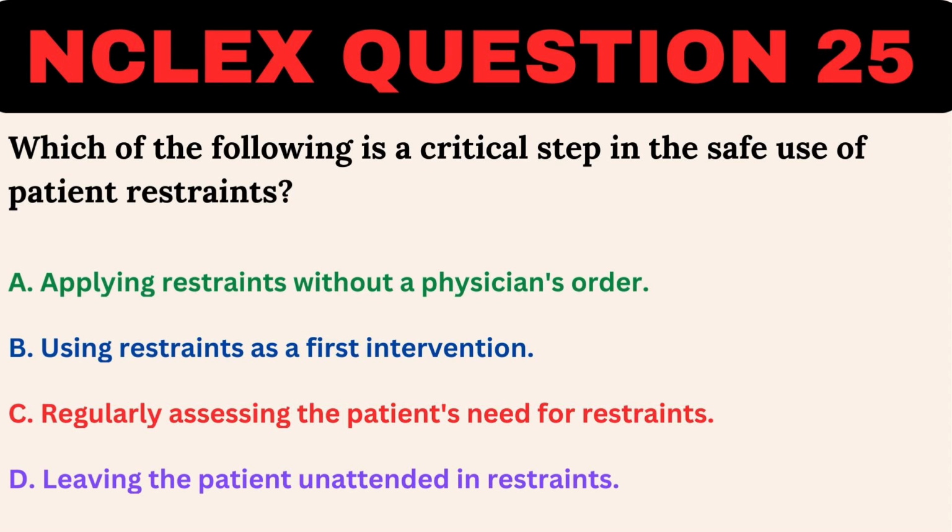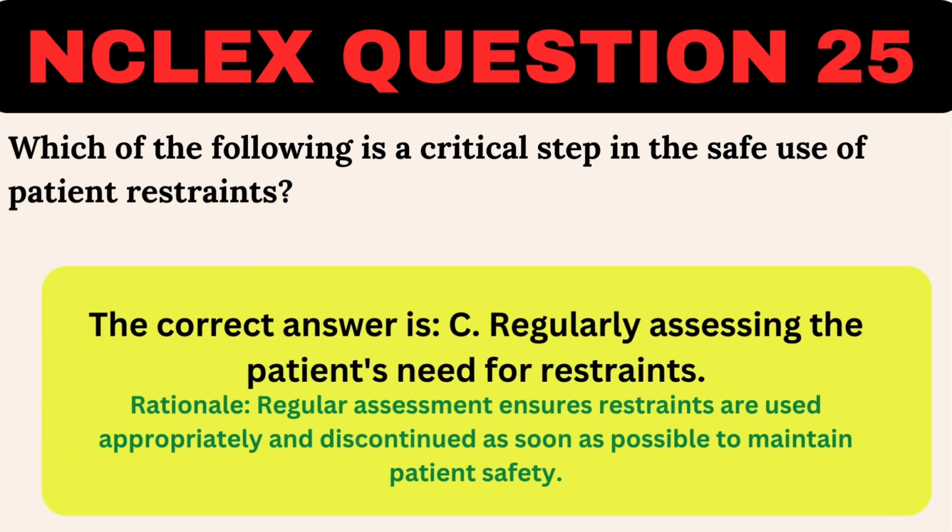The correct answer is C. Regularly assessing the patient's need for restraints. Rationale: Regular assessment ensures restraints are used appropriately and discontinued as soon as possible to maintain patient safety.